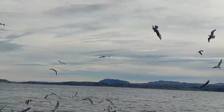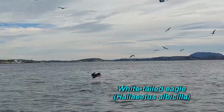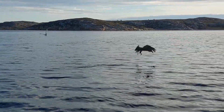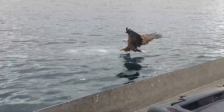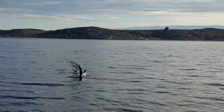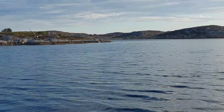Here we have a bunch of seagulls and a few white-tailed eagles going for a piece of fish liver I threw out. There are lots of these eagles here, and the seagulls are quite wary of them, as they will kill them if they can manage to catch one. It doesn't really happen a lot though, but I've seen it once.